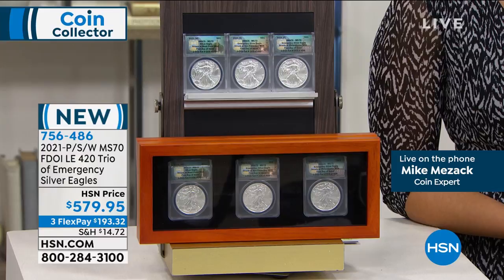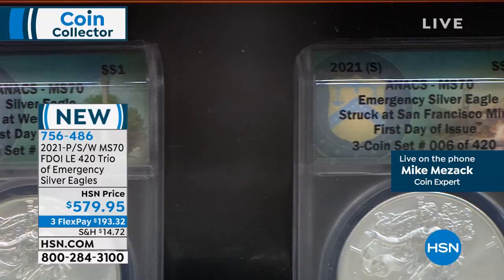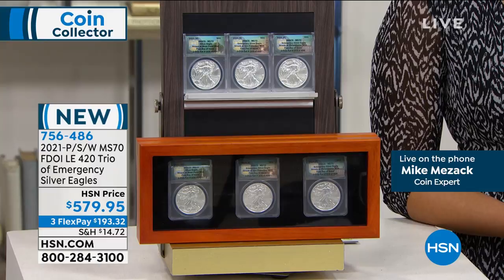So, and understand, they're not going to do any more San Franciscos. They're not going to be doing any more Philadelphias. It's this coin. This is it. You're done. You're gone. This is the coin. Okay? These are all that are going to exist in the S's and the P's. They're going to try to keep making the W minted coin, but I can tell you right now, it's just not going to happen.